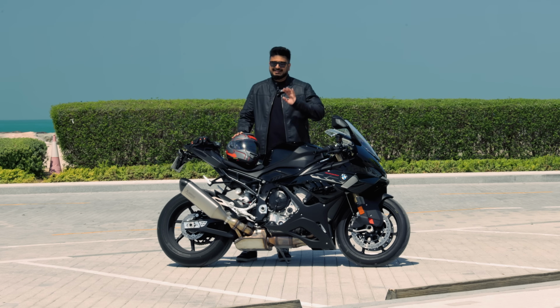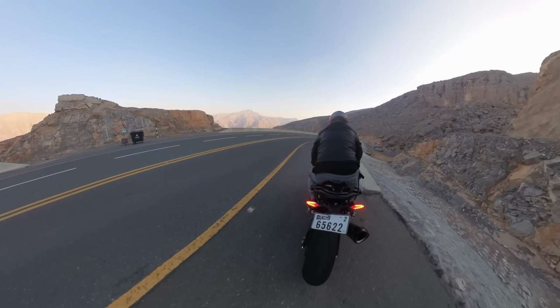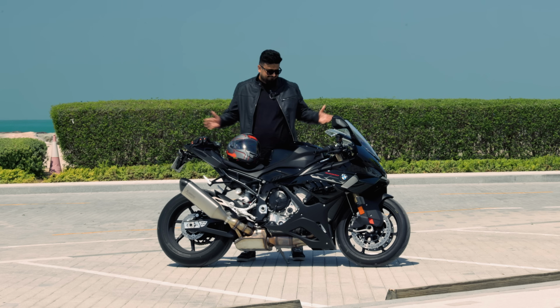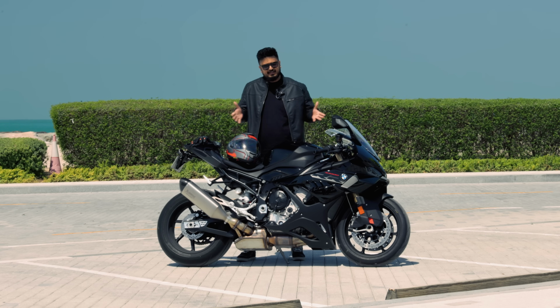It kept the grip. That being said, I did have one close call while I was trying to record a piece to camera. Thanks to the bike's electronics, I was able to handle it quite well. Otherwise, we wouldn't have been having this piece to the camera going on. But that's all thanks to BMW and the wizardry that they've done with respect to the safety measurements that they have in the bike.